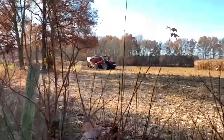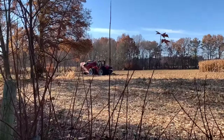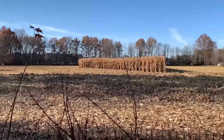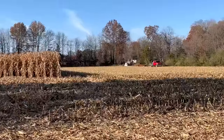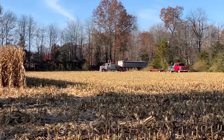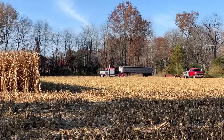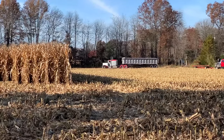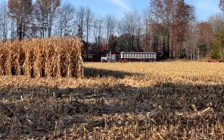What else is going on over here? Oh, they got the other, got that tractor right there. Oh, here comes a semi. There we go, right on cue. See, they'll unload into that semi. Check out those tires. What is that? Maybe it's just covers. That's cool looking.